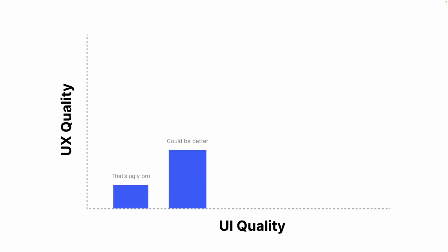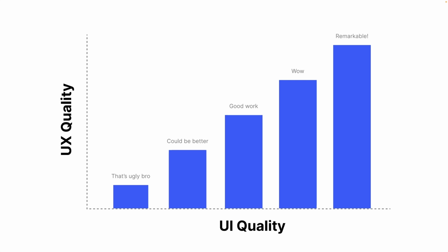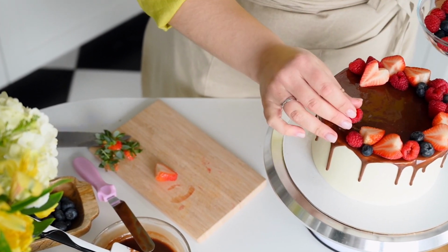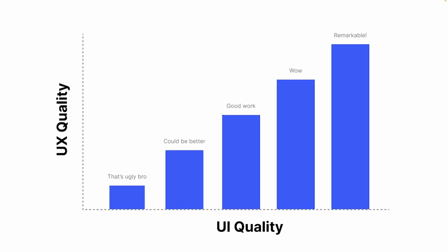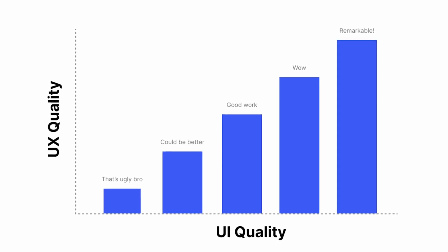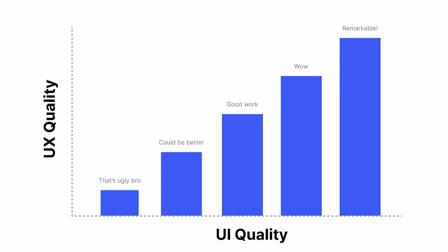Here's the thing, having a solid understanding of UX principles will make you a much better UI designer. It's like being a chef who not only knows how to make food look good, but also taste amazing. Learning UX doesn't mean you need to be an expert, but knowing the basics like user behavior and researching user needs will make your UI designs much better.